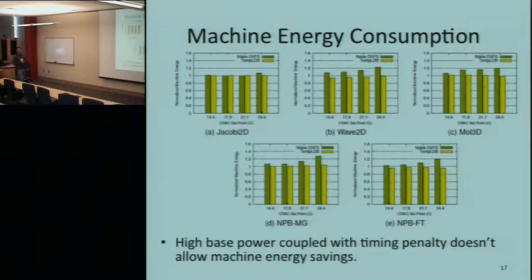So we were using Intel X3430 single socket nodes, which are pre-Nehalem. I think they are probably 4 years or more old.